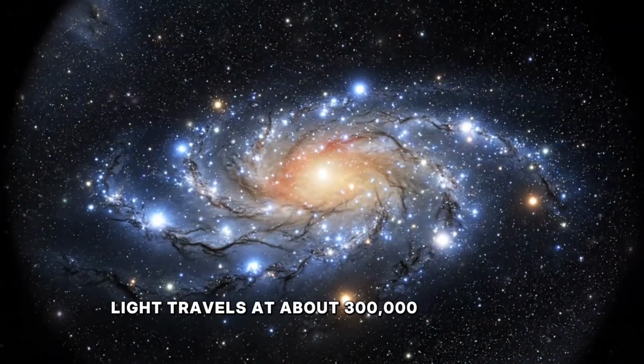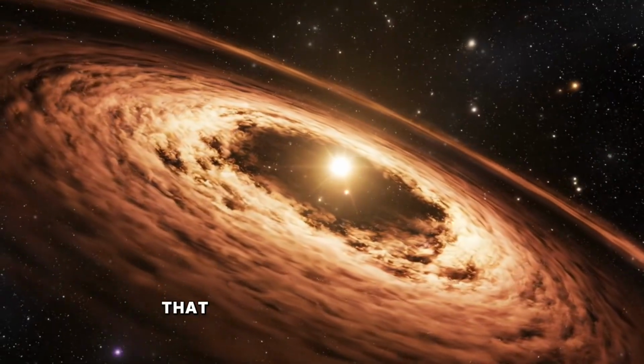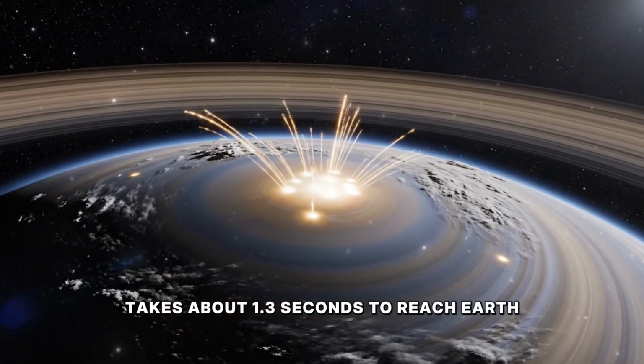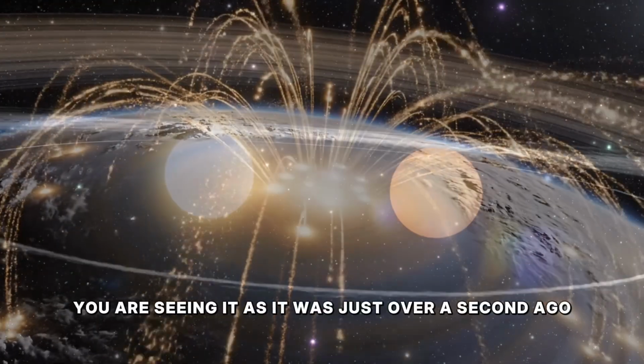Light travels at about 300,000 kilometers, or 186,000 miles, per second. That means light from the moon takes about 1.3 seconds to reach Earth. When you look up at the moon, you are seeing it as it was just over a second ago.